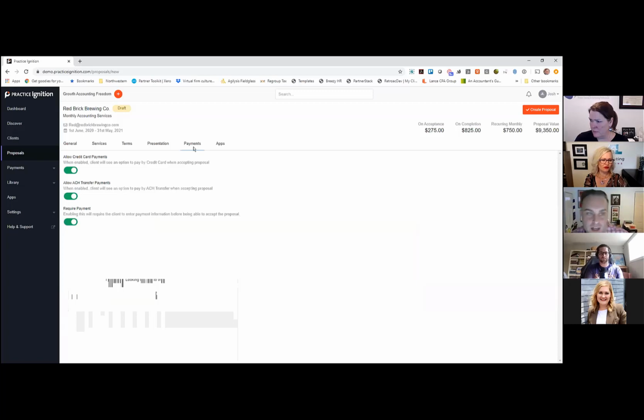And then here's where I set up my payments. So we have the ability to do credit card or ACH payments. So, you know, maybe you don't want to do credit cards because you don't want to deal with the fees, that's fine. Just turn off that option, then they don't get that option to select. And then I can also require payment or not.